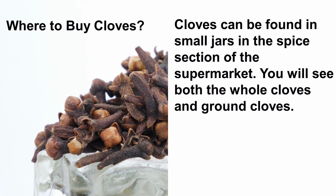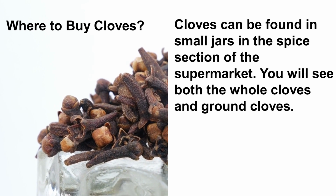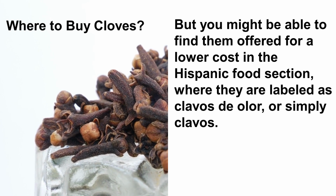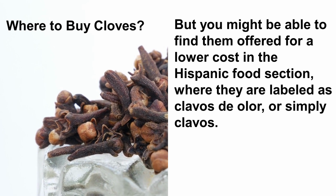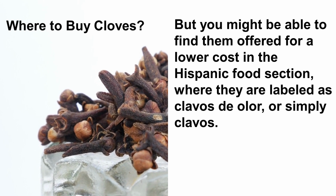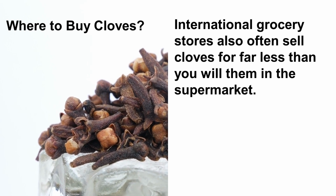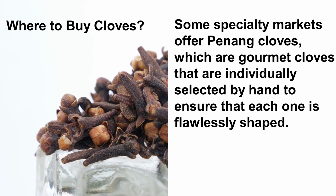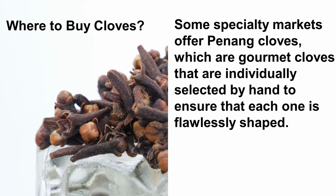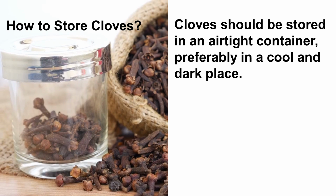Where to buy cloves? Cloves can be found in small jars in the spice section of the supermarket. You will see both the whole cloves and ground cloves. But you might be able to find them offered for a lower cost in the Hispanic food section, where they are labeled as clavos de olor, or simply clavos. International grocery stores also often sell cloves for far less than you will find them in the supermarket. Some specialty markets offer Penang cloves, which are gourmet cloves that are individually selected by hand to ensure that each one is flawlessly shaped.